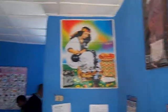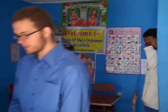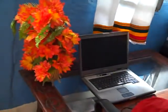This is our living room slash dining room area. A lot of the decorations you see on the wall were in-kind donations from local people. As you can see, we just had a laptop donated, and those materials in the corner also were from a local doctor.